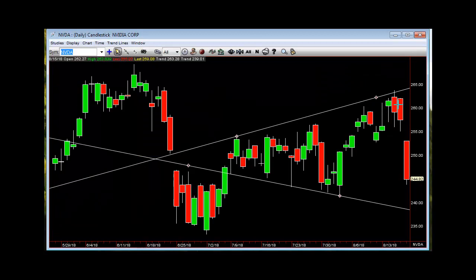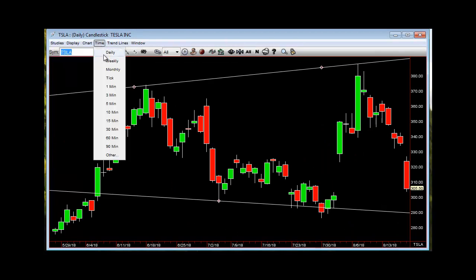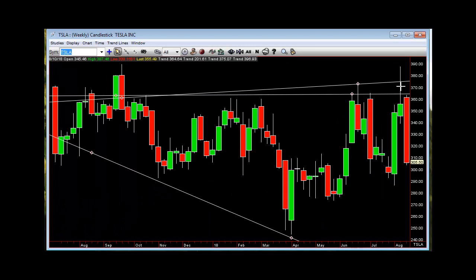There's your broadening formation we've been watching for. So this helped gauge knowing that we had some more to the downside today, much like Tesla was inside day to the downside, right? And so here's the greater triangle there. And the way we know that is if you go to the weekly and you see an outside bar, it has to be a broadening formation because it took out both sides.